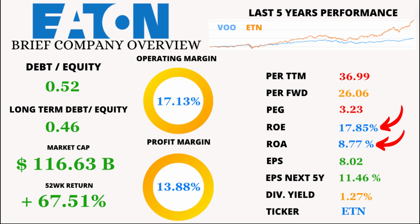But wait, there's more. Check out that return on equity at 17.85% and return on assets at 8.77%. Impressive, right? It's like Eaton's financial engine is firing on all cylinders. These numbers indicate how efficiently Eaton uses its shareholders' equity and company assets to generate earnings.